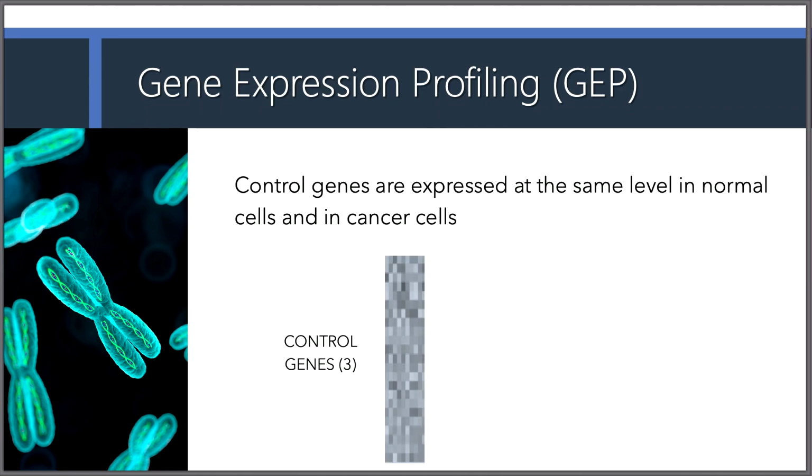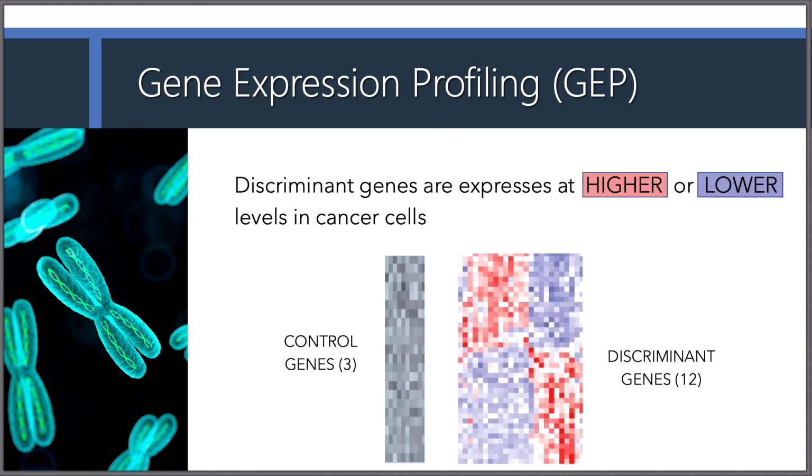And that's how we came up with gene expression profiling, which uses only 15 different genes, and actually 3 of the genes are what we call control genes. So they're expressed at the same level, whether the cell is cancerous or normal, or a pancreas cell, or an eye cell, or a liver cell. So those are the control genes. Then we have 12 discriminant genes, which are expressed at either higher or lower levels in the cancer cells that were included in this analysis.